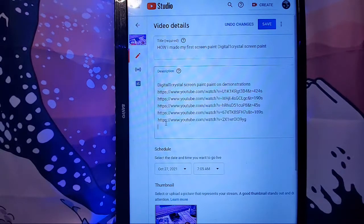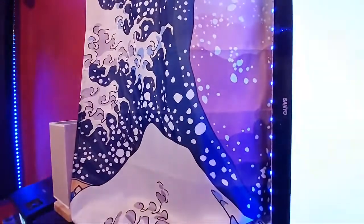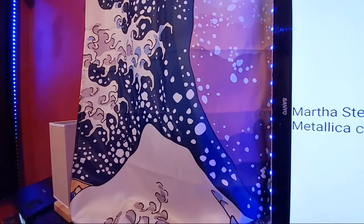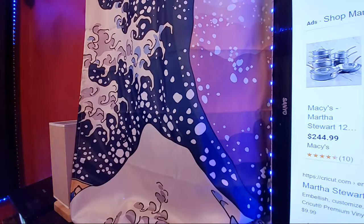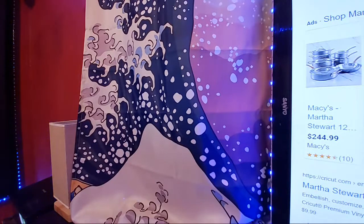So this is how our product was made. At that particular time, like I said, we had Martha Stewart Metallica collections, but she doesn't exist anymore. So this is what we were putting into it. We were putting into, see if we can bring it up when it comes up. Martha Stewart Metallica collections. Let me see. Metallica collection paints.